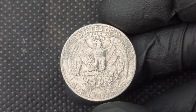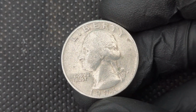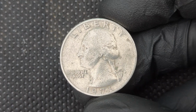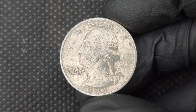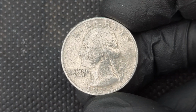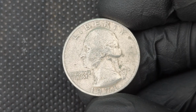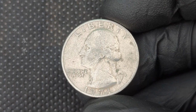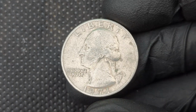Let's break it down. Minting error examples: double die obverse, doubling in the date or lettering, off-center strike, wrong metal planchet. This one's key. A few 1971 D quarters were accidentally struck on silver planchets, blanks intended for earlier silver coins. These were supposed to be long gone by 1971, making them incredibly rare mistakes.